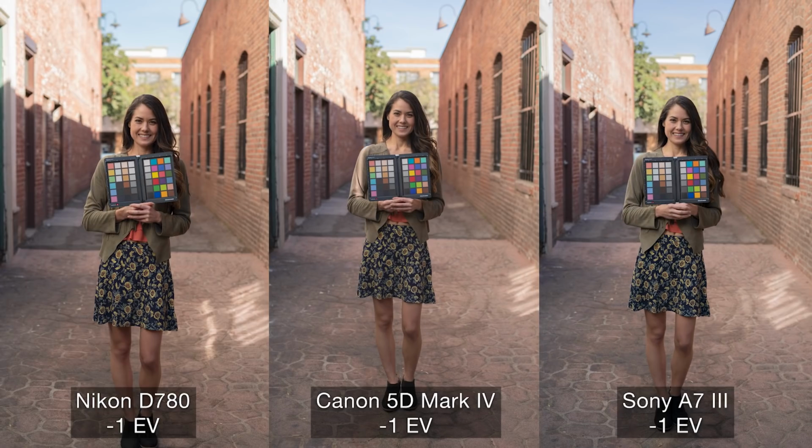Here at -1, the sky is looking nice on all the cameras. So again, if you're shooting the Nikon or the Canon, maybe you just underexpose by one stop. Compensate for all of your images so you can keep those highlights if you have something bright in the scene, so you can make sure you keep that detail.